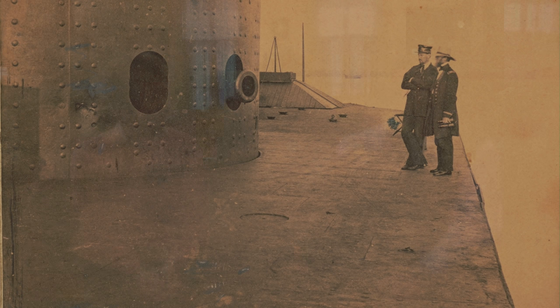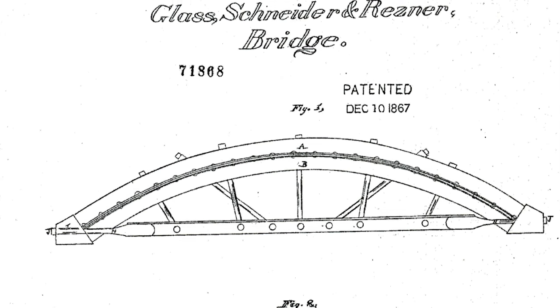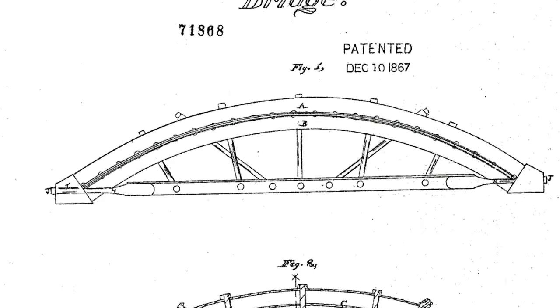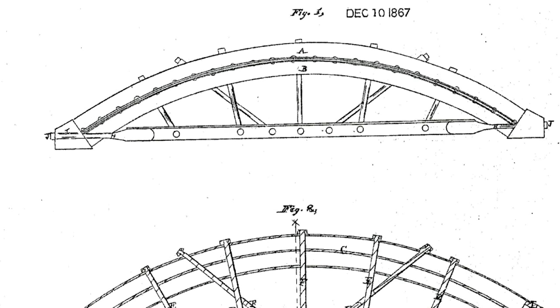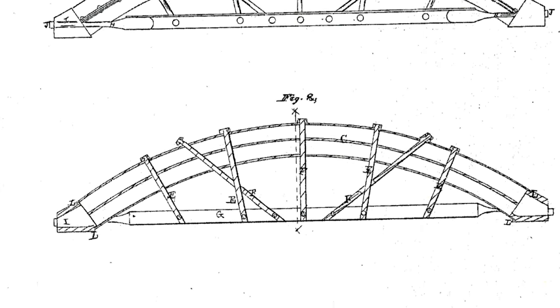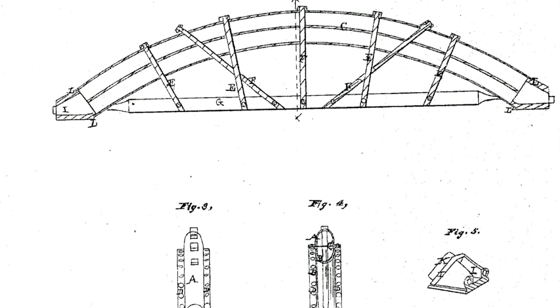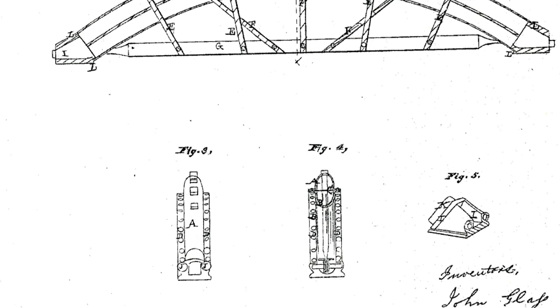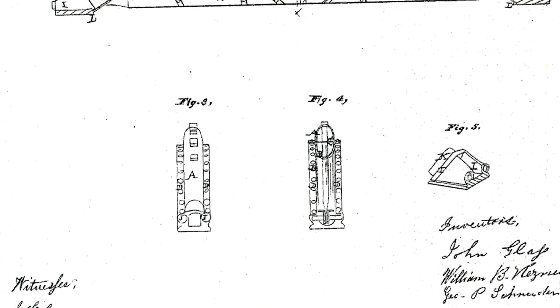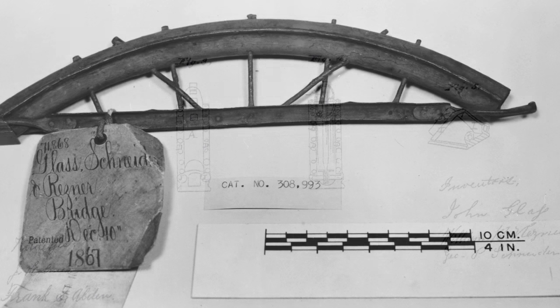So who invented the tubular bowstring design? The White Bridge is based on an 1867 patent that was given to three men from Cleveland. Two of them were from the iron industry, a guy named John Glass and George Snyder. But the third man, William B. Reznor, was actually a physician. And that may seem odd, but physicians were generally well-educated people in the 19th century. So it's not necessarily that unusual that he might become interested in technology. And he provided a patent model.